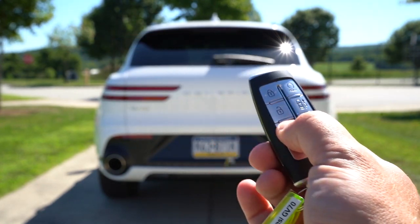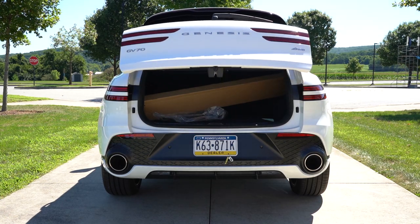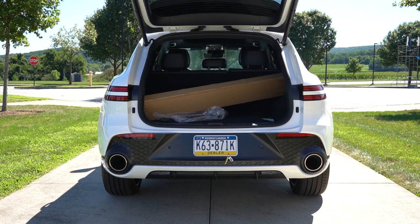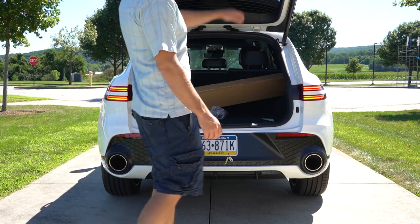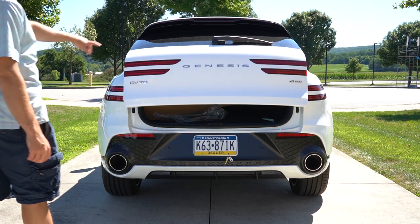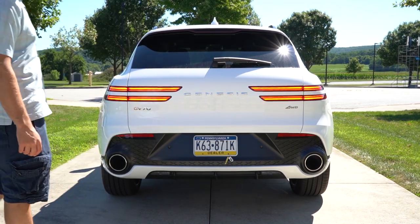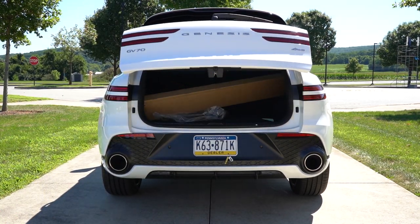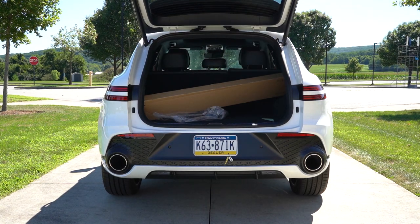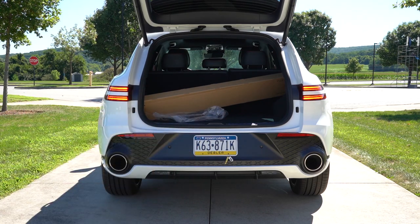So now, since we are around to the back of the GV70, when it comes to opening that rear tailgate, it is a hands-free power tailgate for every single trim level across the board. Yet again, all trims coming with that luxury feature. But another cool way to open up that tailgate: there is a button on the key fob, of course, but the coolest way, there's actually kind of a hidden button just below that rear window wiper. So it's kind of integrated into the rear window wiper. You just press that and it's going to open up for you.